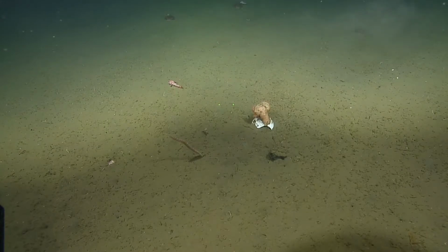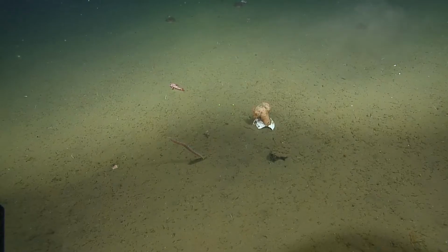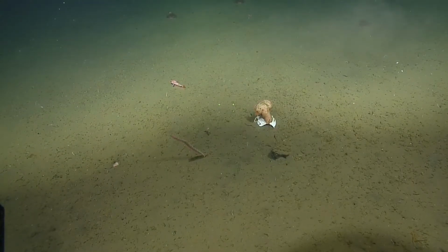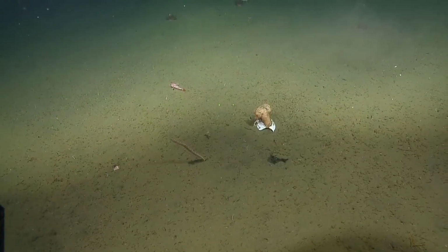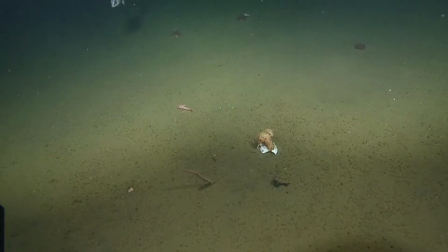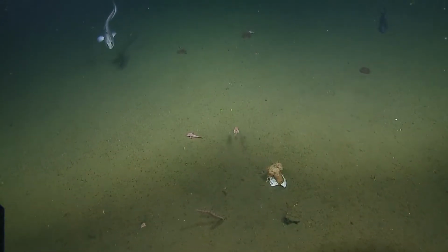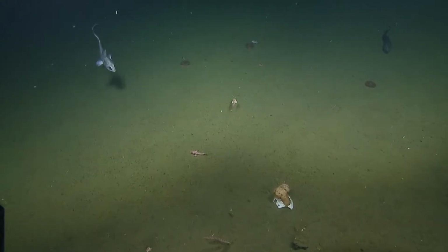Yeah, well, now it's part of the environment. We're not doing archaeology though. Not today. Yeah, we don't have a permit to collect cultural artifacts. They are protected by the sanctuaries.